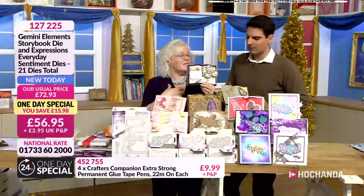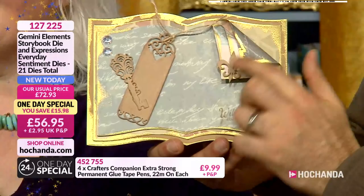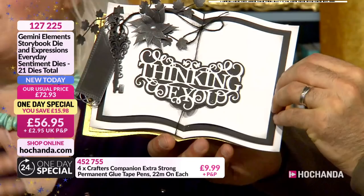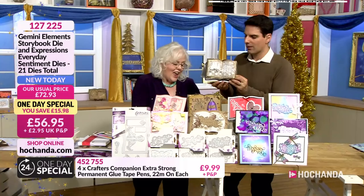How about this? Think about your papers that you've got in your stash. So simple and very clever. Now you are getting this flourish in the die set, but folding the pages down just gives it a different dynamic. They really do. They have got a movement and an energy about them. I think you're absolutely right. There's something about them which just makes me smile. Each one of them has made me smile. I love this. This is clever.